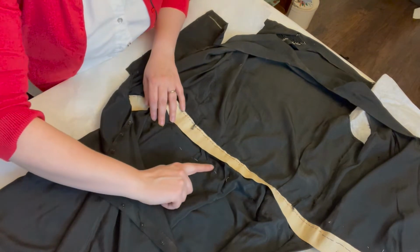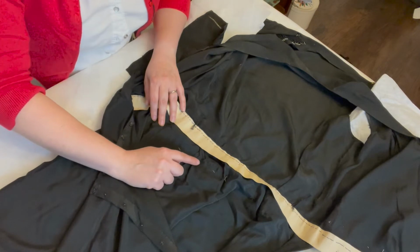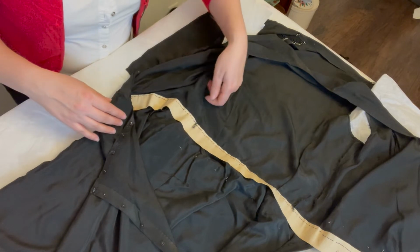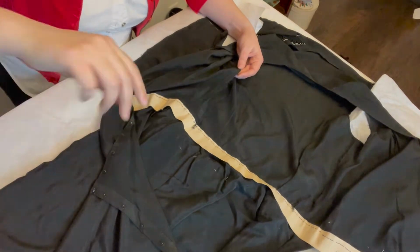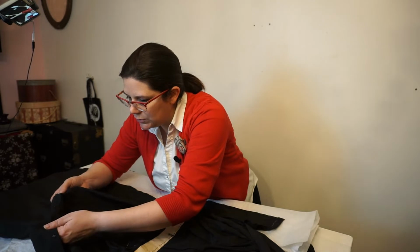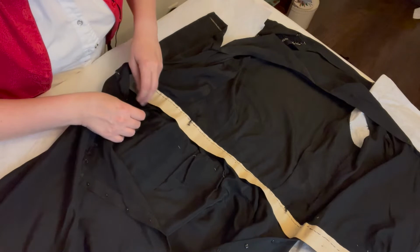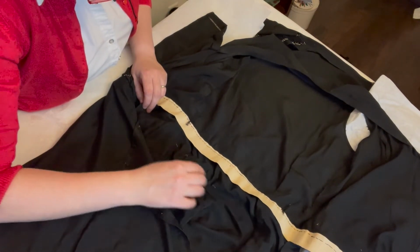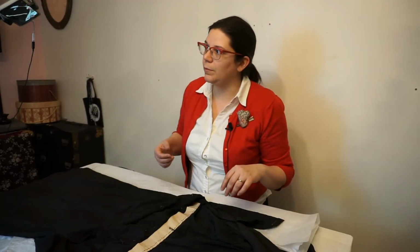And we can also see here where this underdress is attached to the overdress. We have a lot of edges that are fairly raw, however they are overcast. Has a seam down the side. The placket is sewn into a seam, which is actually the easiest way to do it. Do have some darts up here at the waist to give some shape, and there's some tucks back here, and that could just be sloppy workmanship, but who am I to judge, right?